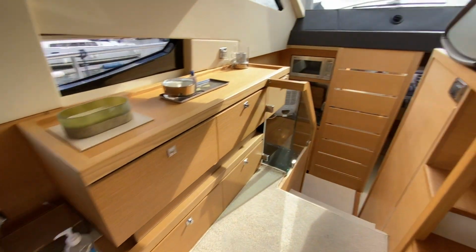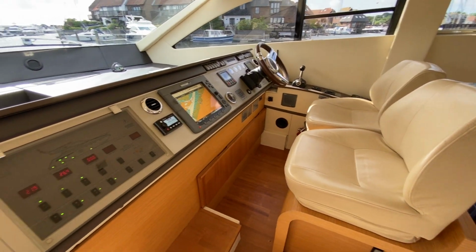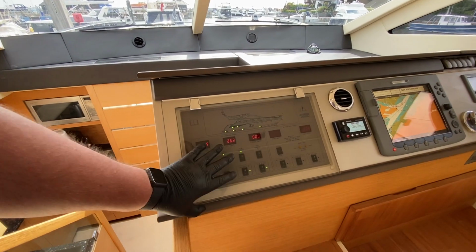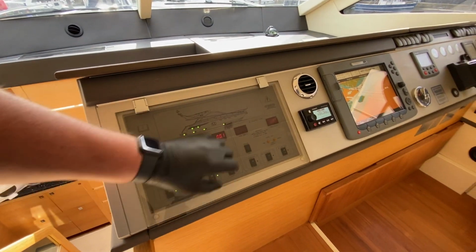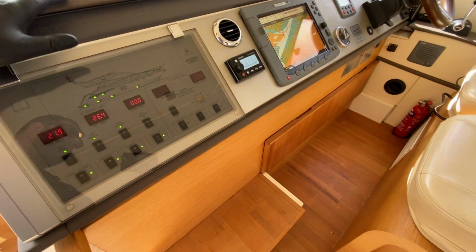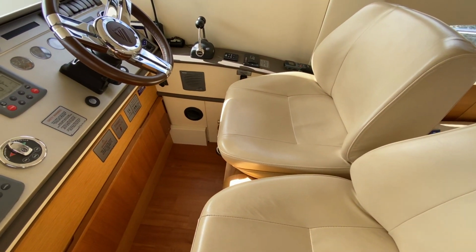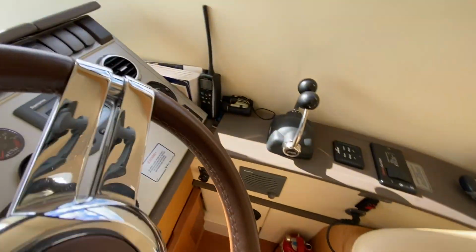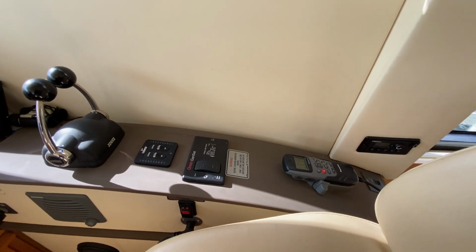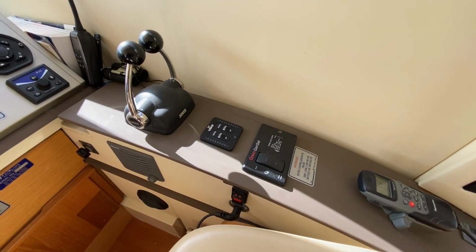Then as we come up to the lower helm area, it's a fully comprehensive helm. You've got your main systems and batteries switches here, which are just under this flap. We've got the control for the stereo. Let's turn it up and down. Twin helm seats. So very sociable. If you're cruising with friends or your partner, you can sit here together whilst underway. VHF radio, generator, control system to start it.